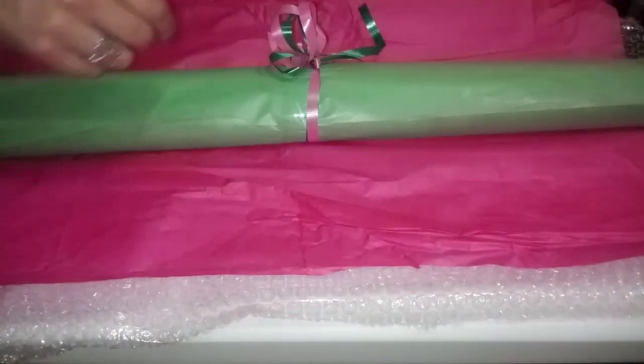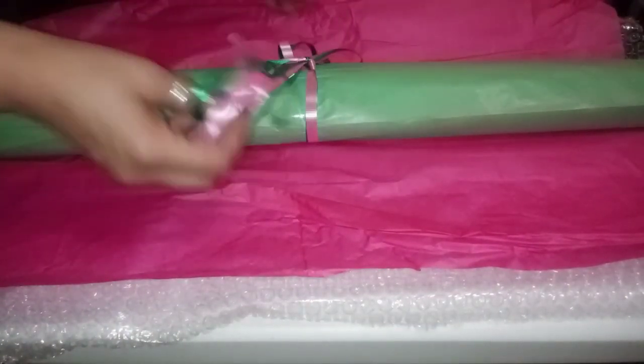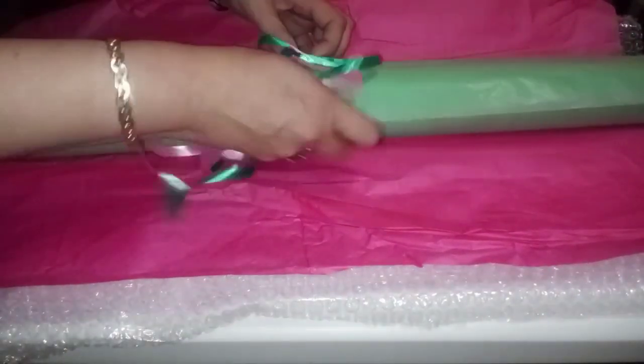Awesome touch. Oh my God. I don't even want to open it because it's just so pretty. Okay, but we're going to open it because I'm dying to see. Oh my goodness.